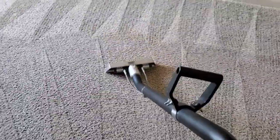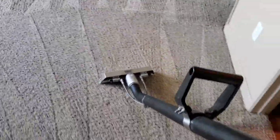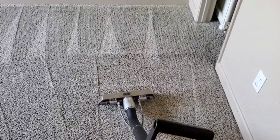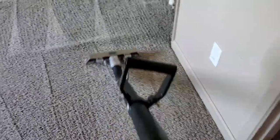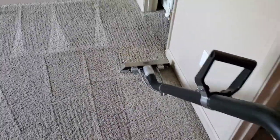But if you've noticed this in your carpet and you get it professionally cleaned, you can pretty much bet that it's gonna bubble up. Like, see, if I push right here, you can see that little bubble in front of the wand of about a foot. And that's gonna happen. So if you have that issue, your carpet needs to be stretched.